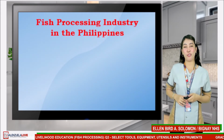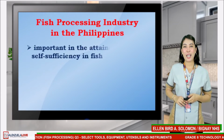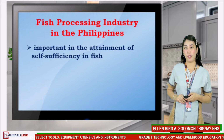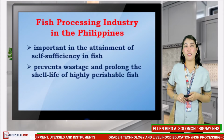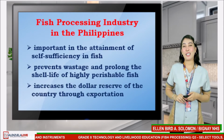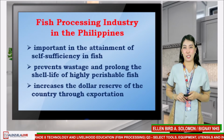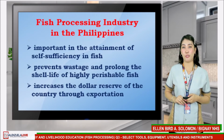Here is a short overview about fish processing industry here in the Philippines. The fish processing industry is important in the attainment of self-sufficiency of fish. Fish processing prevents wastage and prolongs the shelf life of highly perishable fish. It also increases the dollar reserve of the country through exportation. The Philippine fish processing industry has started out from traditional methods and expanded into the modern fish processing.